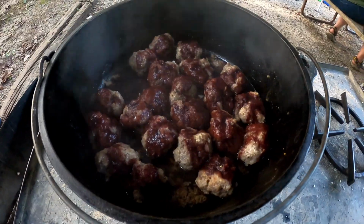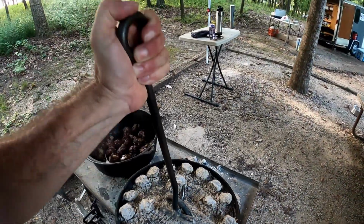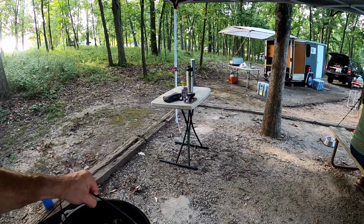They smell wonderful. I think they're done. Okay. I'm ready to eat, 'cause I'm always ready to eat. See how hot that is? Nope, not too bad. Okay.